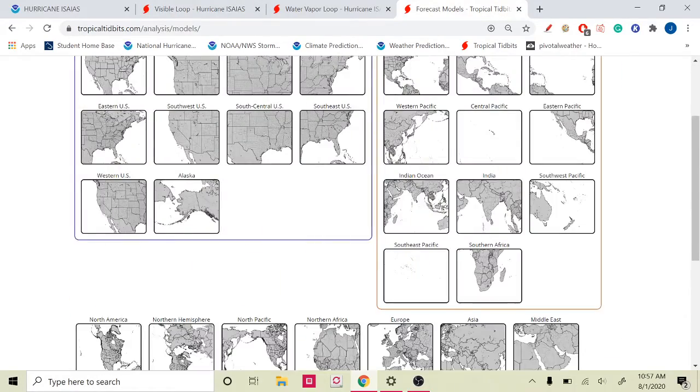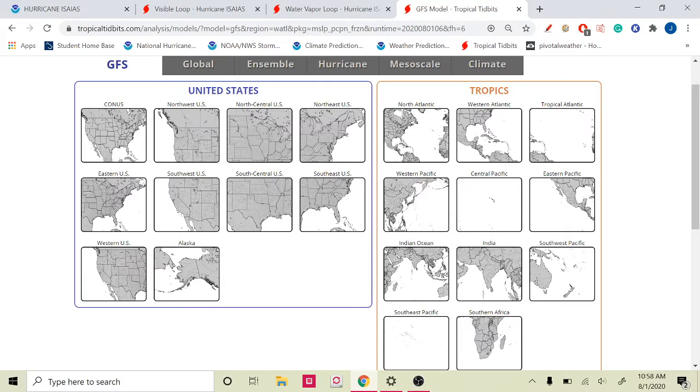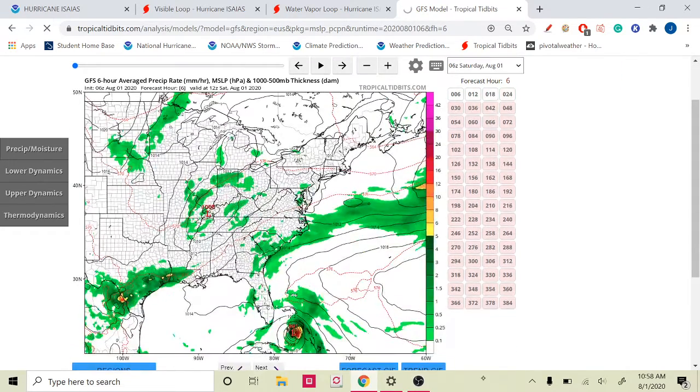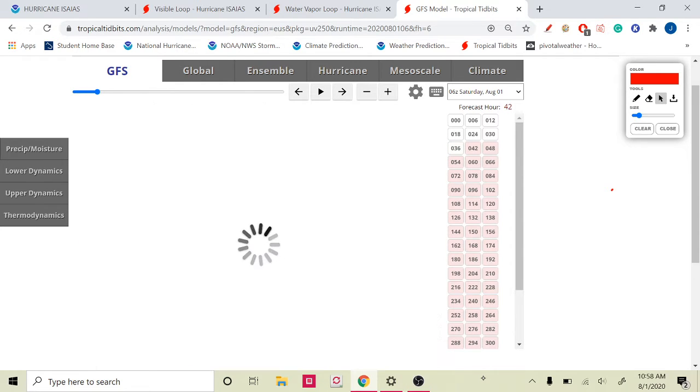Going over to the GFS model, let me take the eastern U.S. view. We can see on 250 millibars the winds. We can see this trough right in here, this very large trough in the central United States. And we'll start to see a jet max or a jet trying to form with it.